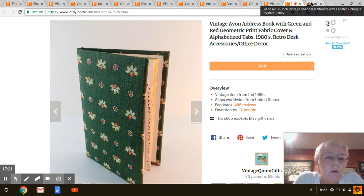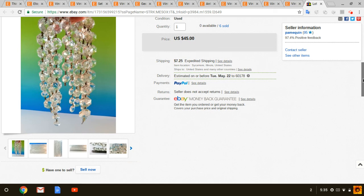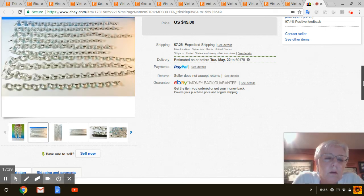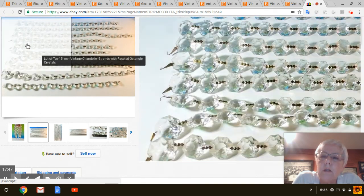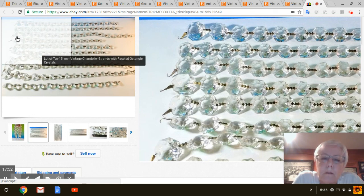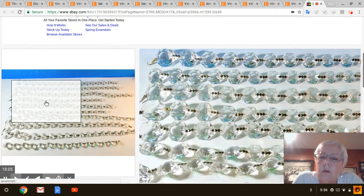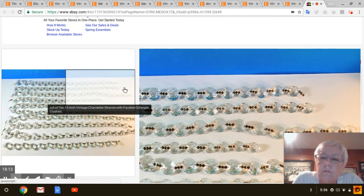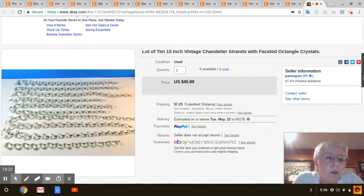And then I did have another eBay sale of some different crystals from the Hilton. These are long strands of crystals with faceted pieces. I don't know why I can never think of the word to call these, but faceted octagon pieces graduating from larger to smaller. And these were a lot of 10 strands, and the strands were at least 15 inches long. Graduating from big to small, 10 strands for $45, which is a good price.